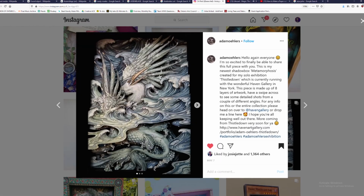This is another piece that's a shadow box piece that says Adam Ohlers. Again, I'm not expecting you guys to be able to do this, but I just wanted to share this with you because it is a shadow box piece that this person probably made. And it looks like they made it with watercolor and analog, like they were cutting out their individual stuff.